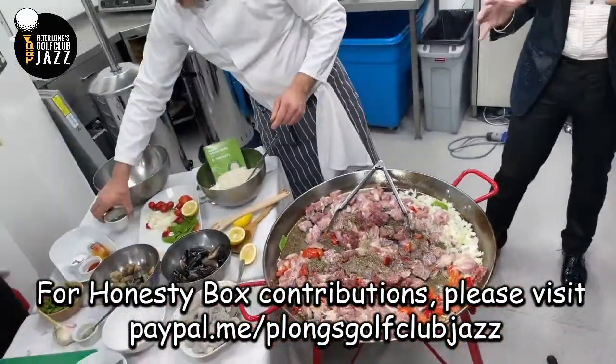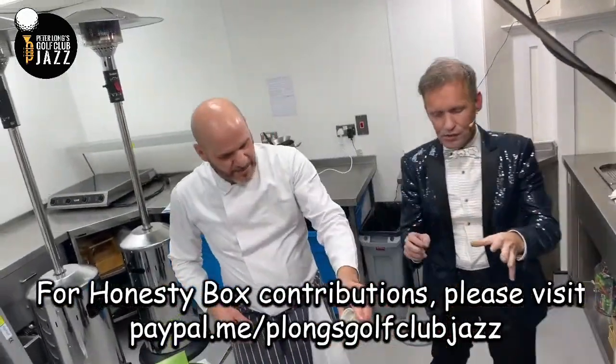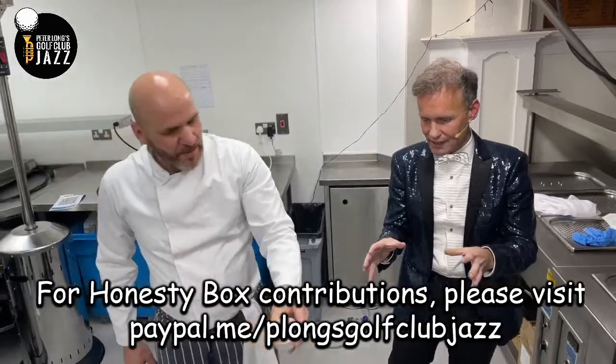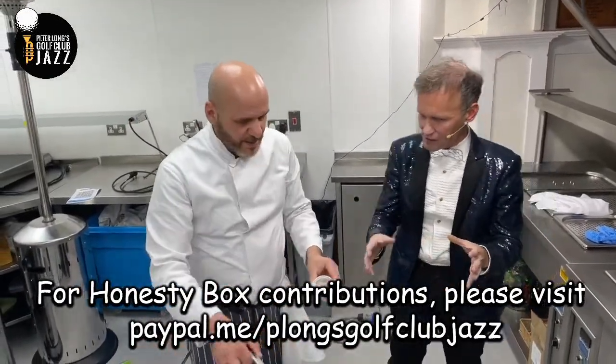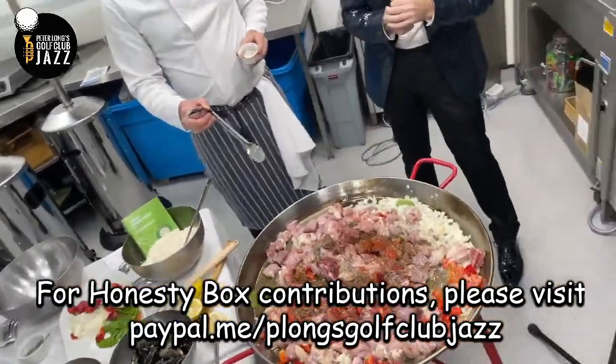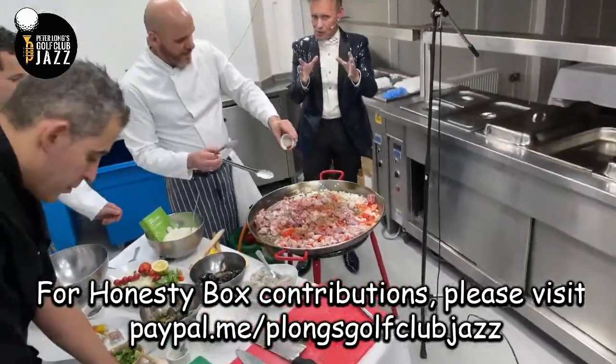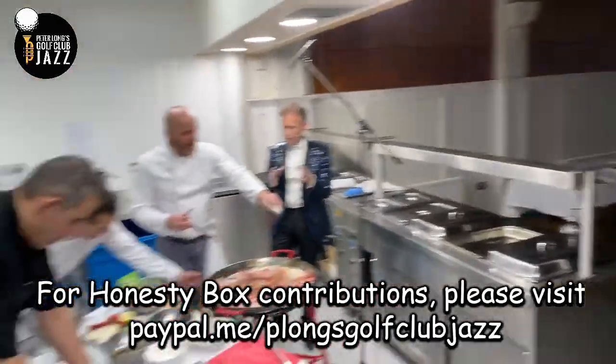Obviously, back at home though, you're probably not going to have a pan as large as this. So you'll just need to adapt your quantities as you see fit, won't you? Yes. How much would you say this is going to serve? How many people would this serve? I would say this serves at least 20. At least 20, okay. So most of you out there, probably not. So adapt your ingredients as you need.